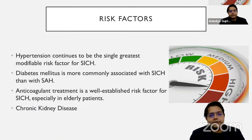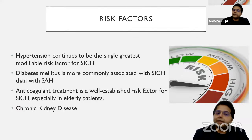So hypertension is the single greatest modifiable risk factor for these patients. Diabetes with hypertension also works as a risk factor. Anticoagulant treatment also predisposes the patients to hypertensive bleeds. And as we all know, chronic kidney disease is a state of coagulopathy. So there's a chance of spontaneous intracerebral hematomas in kidney diseases as well.